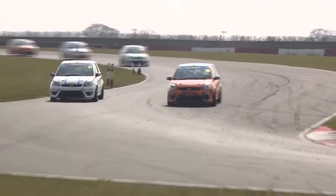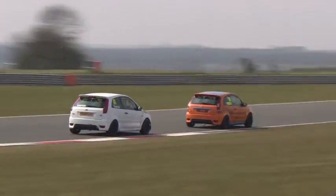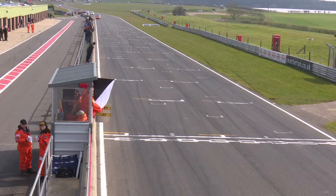It's a very brave move, and he tees up the inside for Murray's. Priest takes the lead. What an incredible move, a great piece of clean driving from both drivers, and Sam Priest goes through into the lead. We've got Jamie going in third place.